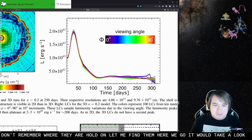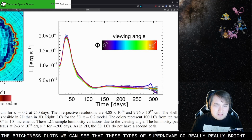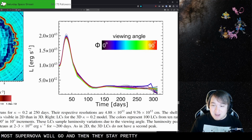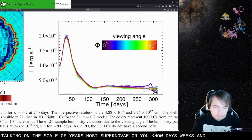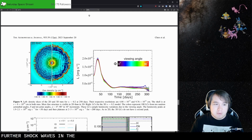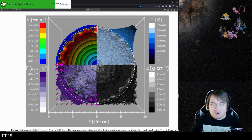If we take a look at the brightness plots, we can see that these types of supernovae go really, really bright and then stay really bright for like 300 days. They have a huge bump, which is higher than most supernovae will go. And then they stay pretty high for a long time. Like, we're talking on the scale of years. Most supernovae are days, weeks, months at most. These things last for a very long time, and this is part of the reason we think why these further shockwaves and these asymmetries matter.